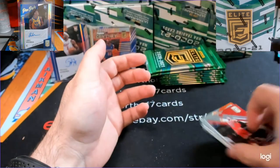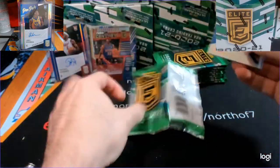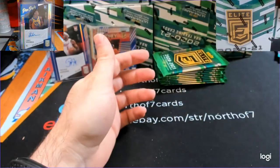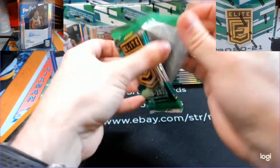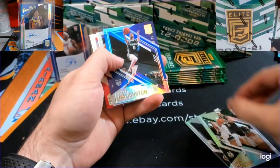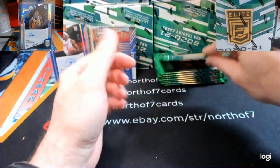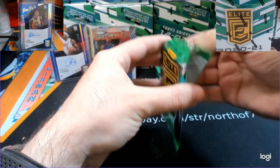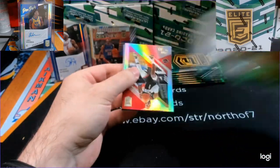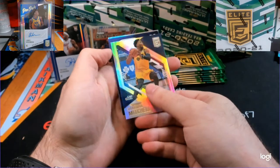LaVine and Adebayo. Barrett, Randall, Steph Curry, Chris Middleton, Kemba Walker. Jrue Holiday, Jokic, Tyrese Haliburton out of 99, Kyle Kuzma, Markkanen. Wall, Donovan Mitchell. All right, guys.